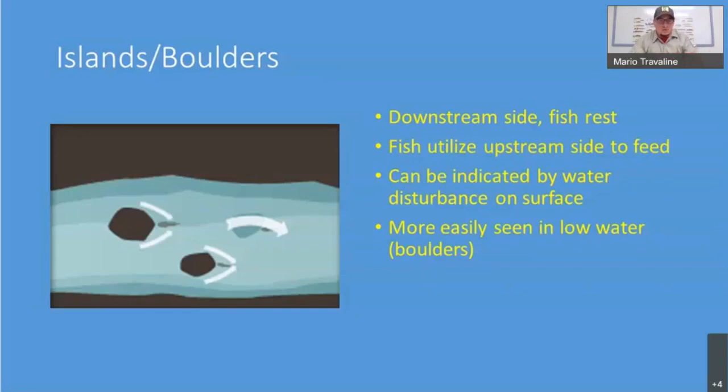Fish rest on the downstream side, and fish utilize the upstream side to feed. Usually bait fish and food gets pushed up against the front edges of these things. If you look at our little picture here with the boulders, fish come out from behind these things or sit in front of them, just pretty much waiting for the food to swim generally into their mouths.